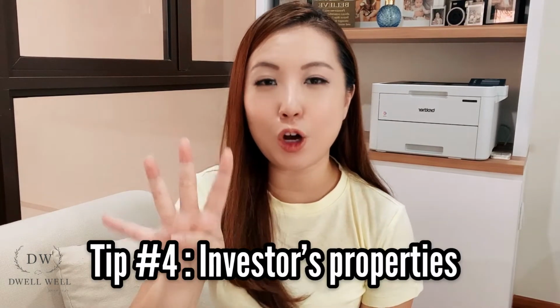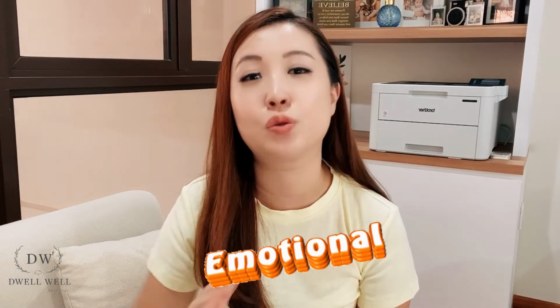Tip number 4, look out for investors' properties, especially if their lease is expiring. Why do I say so? It's in the investor's mindset. When it comes to investors' mindset, they are very focused and very straightforward. There is no emotional baggage attached to selling the house. Meaning to say that once they are fixated on the price range that they are satisfied with, there is no shifting of goalpost or wanting to increase the value after that. So it also means that the transaction will be very swift and also very reasonable.